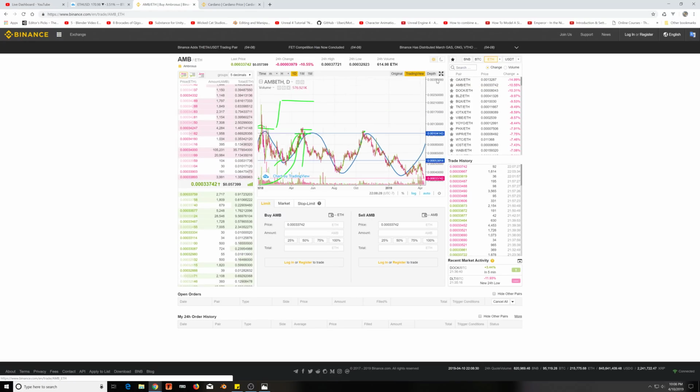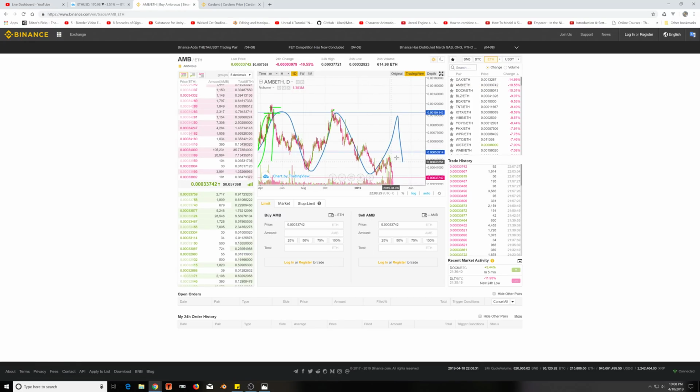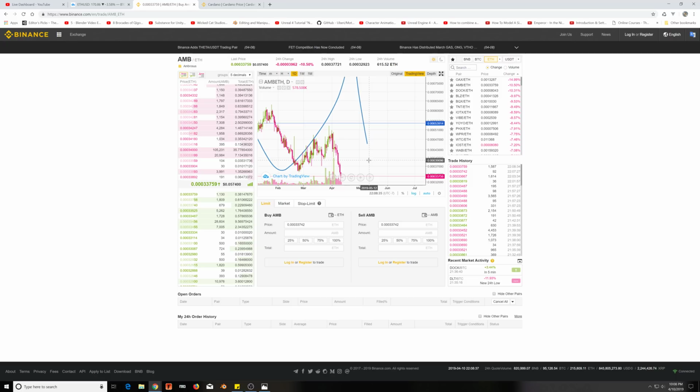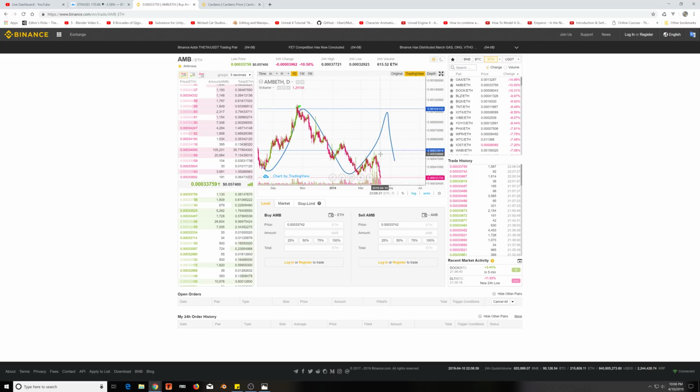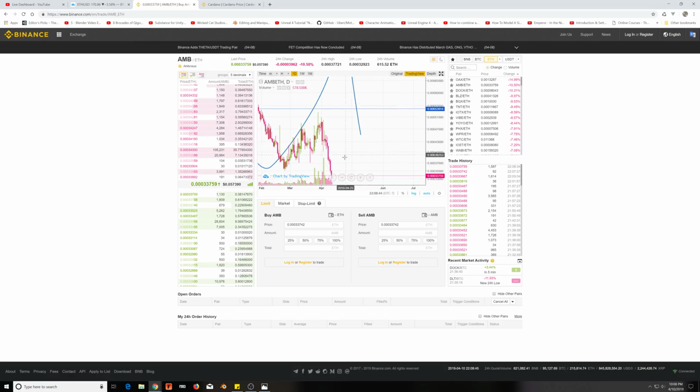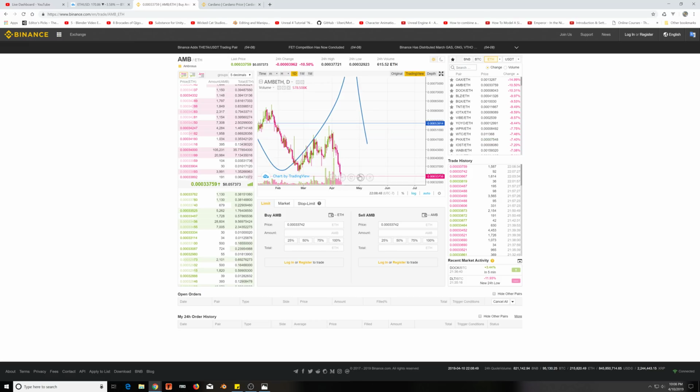AMB had some issues here, and people are thinking exit scam time. It's at its lowest since last December. It's not looking so hot right now, but it'll be interesting. I'm still keeping my eyes on that because people right now are in fear of AMB. So take this one kind of out of the market. Just keep an eye on it though. All right.